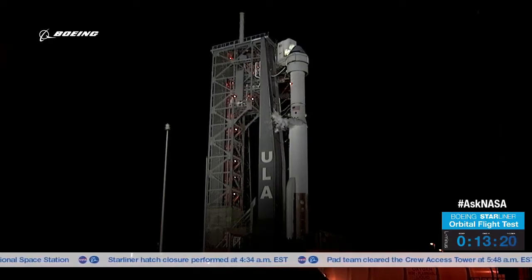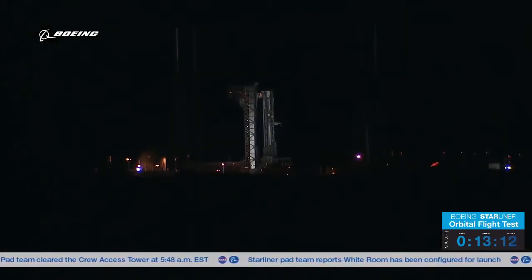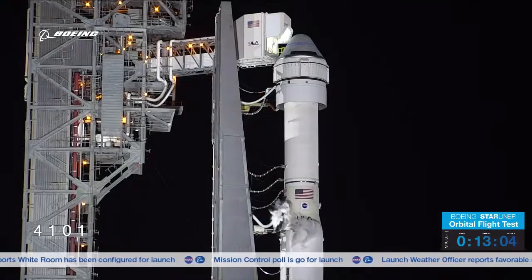And we're standing by now, keeping an eye on Space Launch Complex 41, waiting for that crew access arm to begin its retraction. And when that happens, we will start to see the arm swing away. We'll see the white room slowly move away from Atlas. And that's going to be one of the last visible things that we'll see ahead of launch.